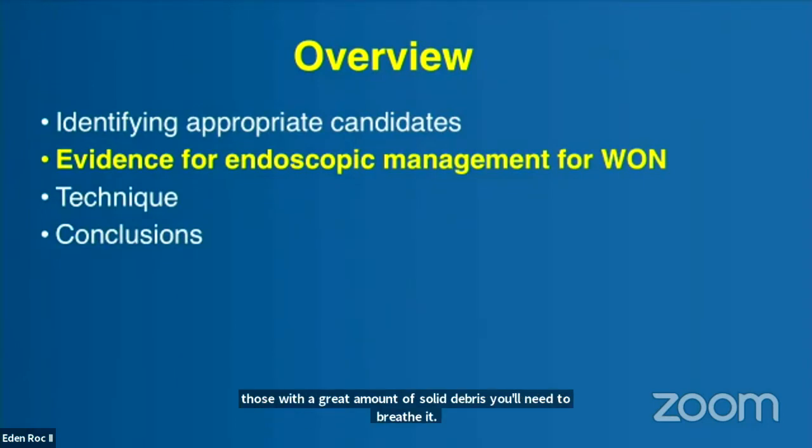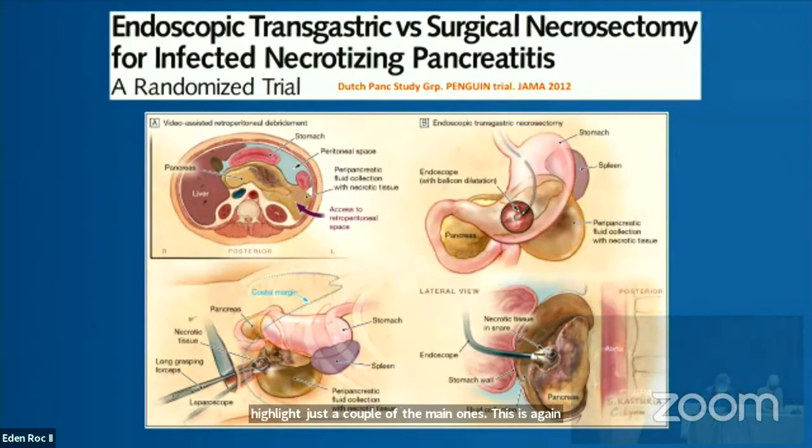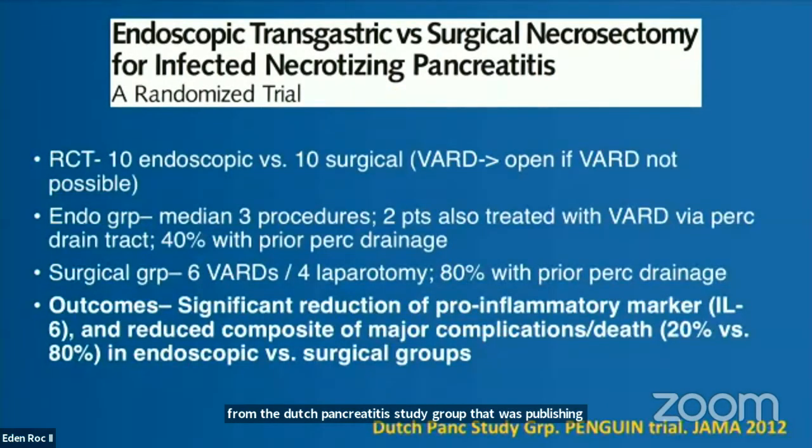So what's the evidence for endoscopic management for walled-off necrosis? There are several studies, but I'll highlight just a couple of the main ones. This is from the Dutch Pancreatitis Study Group, published in JAMA 9 years ago now. This is a randomized trial of endoscopic transgastric versus surgical necrosectomy. The endoscopic group had a median of 3 procedures. At the time, we didn't have lumen-apposing stents, so this was using the older technique. 2 patients ended up needing video-assisted retroperitoneal debridement in that group because of a prolonged number of endoscopic treatments. The surgical group had 6 VARDs and 4 laparotomies.